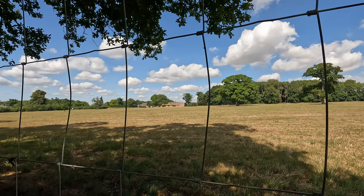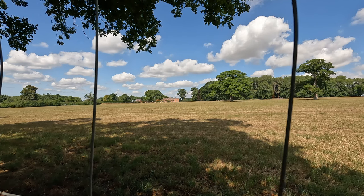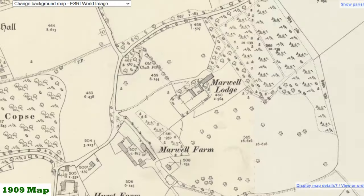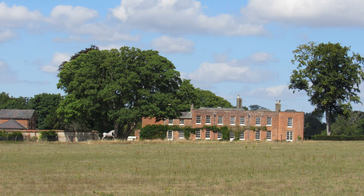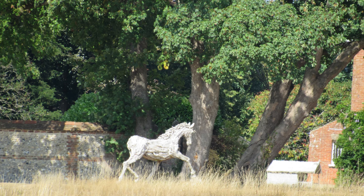Well, we're continuing to head westwards, and on my right through this fence here we can see this splendid brick building. It's Marwell House. Now a 1909 map shows it as Marwell Lodge, and it was originally built in the 18th century with extensions added in 1938, and well, it was remodeled completely in 2006. I love the... is that a statue of a horse in front there? I'll have to get my zoom camera out.